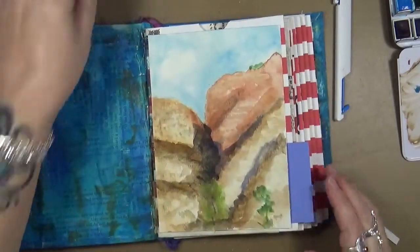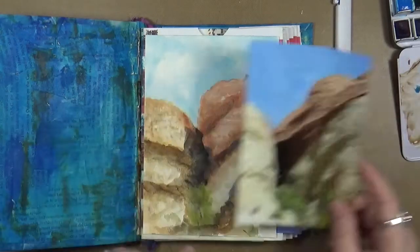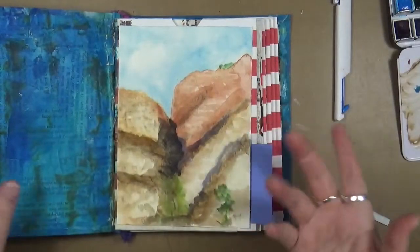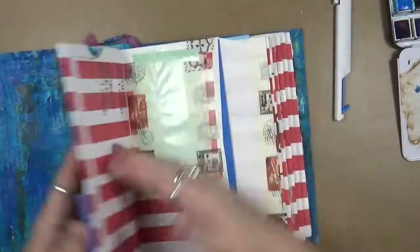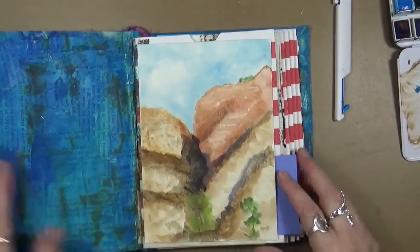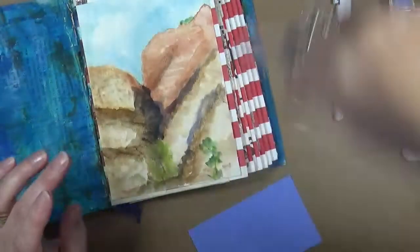Like I said, it's not exact, but I had fun with it. It's a great representation. I know what it is. I know it's Red Rock Canyon. Is it perfect? Absolutely not. But you know what? As far as I know, nobody's perfect and no thing is perfect. So I want to write on here. Let me go ahead and do a little bit of journaling and then we'll wrap up this video. So I'll be back shortly.